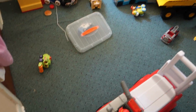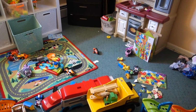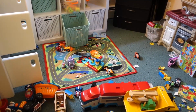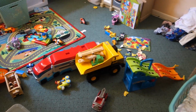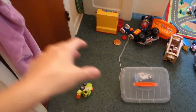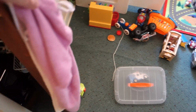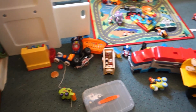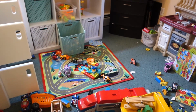As you can see, they're just scattered all over the floor. And last night it wasn't even this bad. It was a little bit better than this and it still got to me and I was just like, no, I need to do something. A lot of times there's more toys right here, so I can't even walk over here and open the closet door. I'm always just pushing it into stuff. So yeah, this is not working.